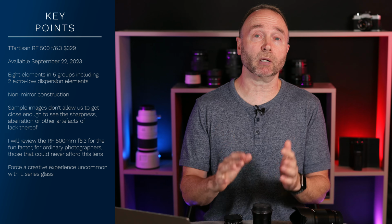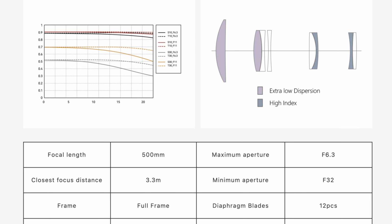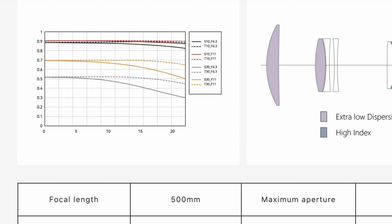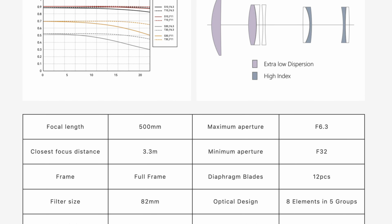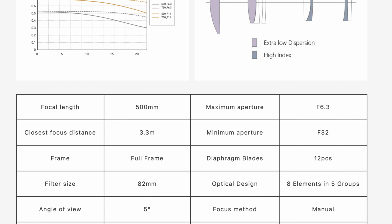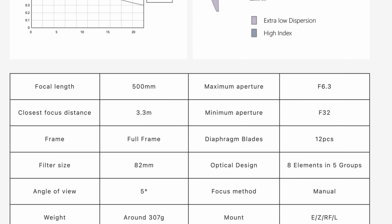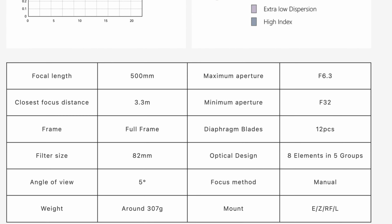Maybe I should try this a little bit more often with some of my expensive glass and see what happens. But the money saved from construction is because, well, it doesn't use a mirror construction. And of course, like all those other TTartisan and Viltrox lenses that I just showed you, the 500mm f6.3 TTartisan lens is a manual focus lens.